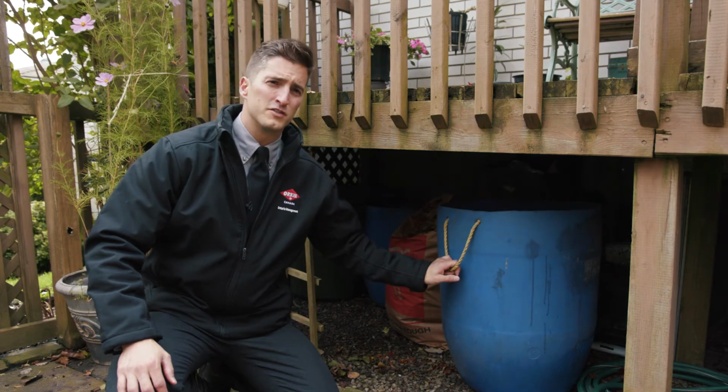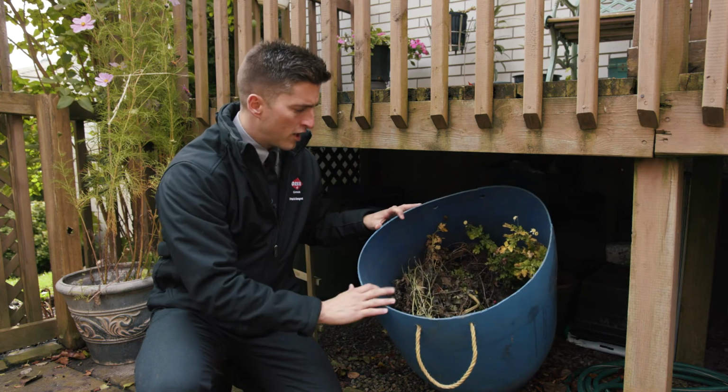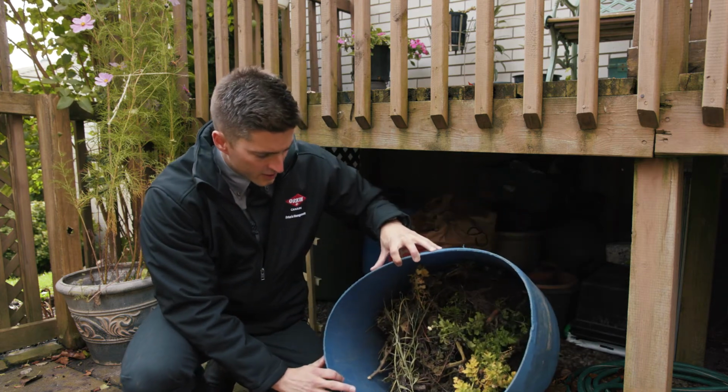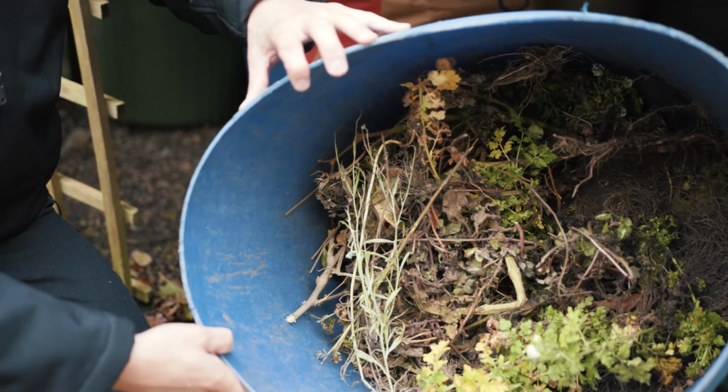So over the winter months, what you want to do is look for any harborage areas that rodents and wildlife will be nesting in. This is a great example where rodents will try to create their nest over the wintertime.